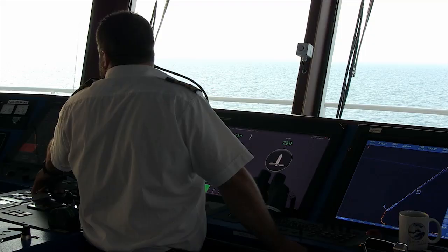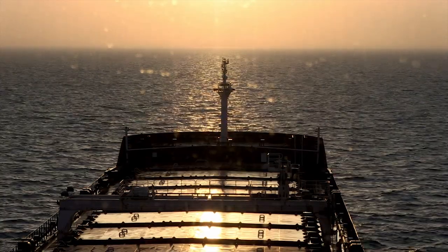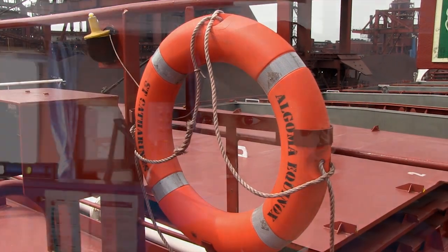The bridge is fully integrated, which allows us to have much more aware control of where we are and our surroundings. And as well, the cargo gear is new, and the ship just handles very efficiently, very nicely, and it's a lot of fun.